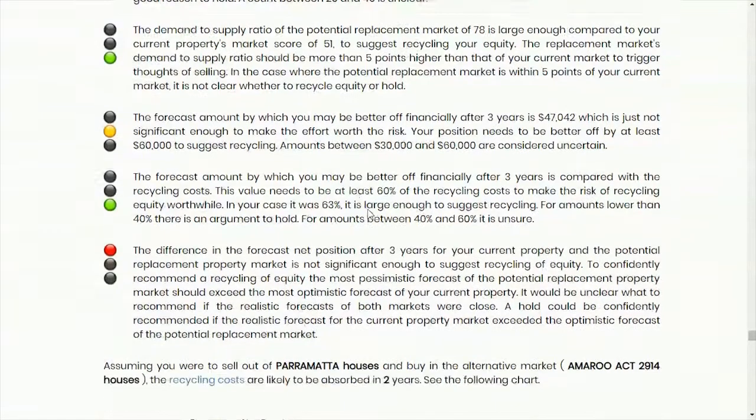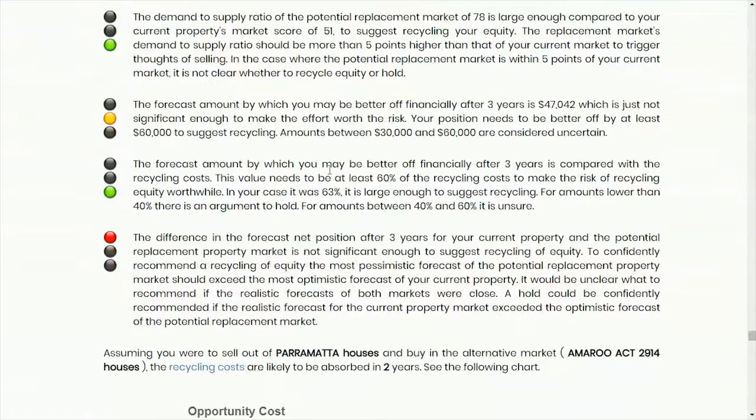Now, the fifth paragraph compares $47,000 with the recycling costs, which, as you'll remember, was $75,000. If the investor will be better off by a significant portion of the recycling costs, then it might make the effort worthwhile. As a minimum for assurance, the system is looking for 60%, and in this case it was 63%, just passed. And lastly, as we expected, the system doesn't like how much overlap there is in the net forecasts of the charts we saw earlier, and neither do I.